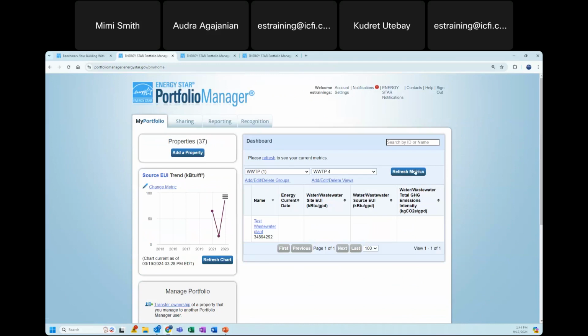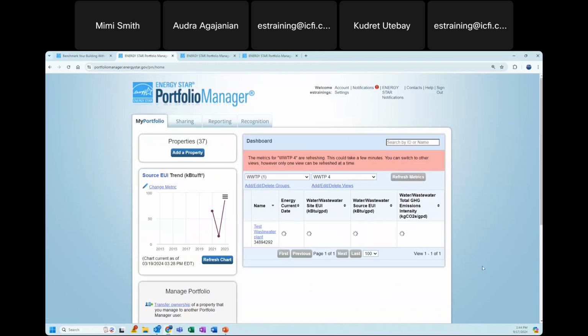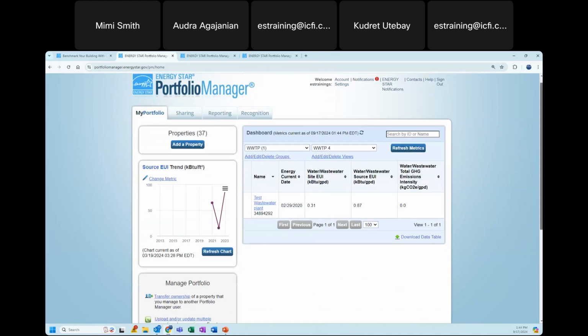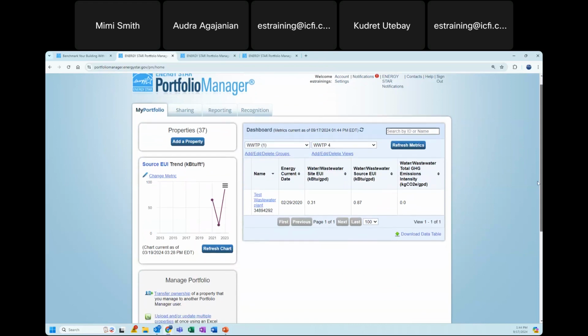And now we will be able to refresh our metrics here, and then we see we've added these views. We've added this new view, and we have these new metrics available to be able to see based on the properties in our account.